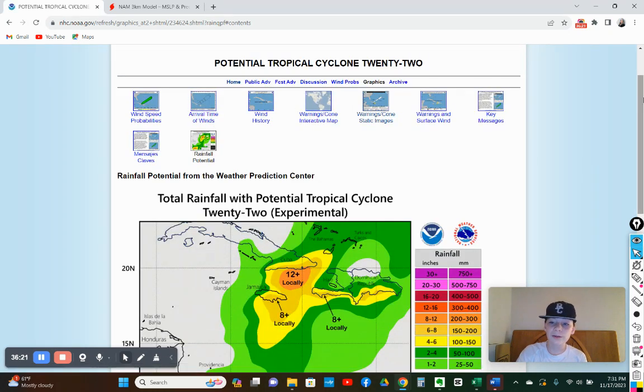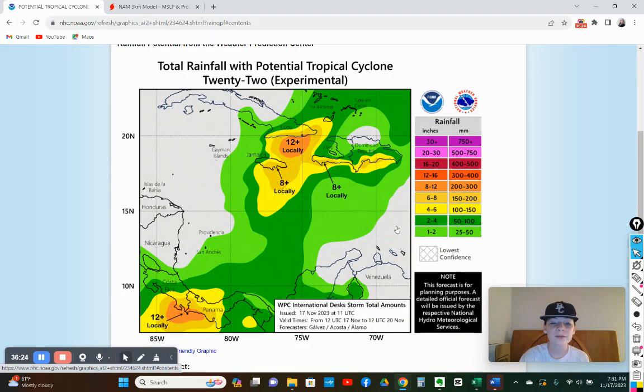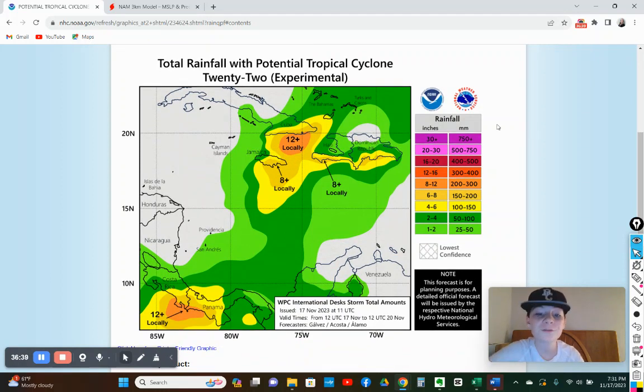So look at our current rainfall potential. This is a cool graphic that is actually new from the National Hurricane Center. So taking a look here at our areas that are getting impacted now, this is going to be a very intense flooding event, especially for these areas out here into Cuba and Jamaica. You can see out there into southeastern Jamaica, 8 inches plus locally for these areas along the coastline. And if you're farther to the northwest, you'll see a little bit less rain, but the least amount of rain you'll get is around 2 inches of rain.